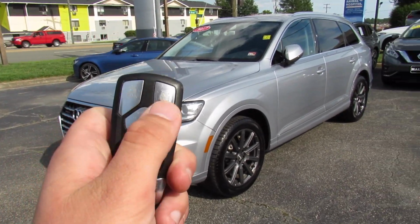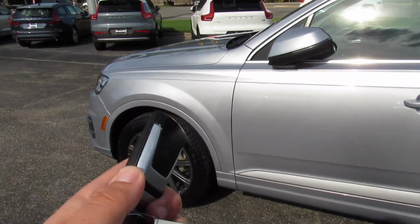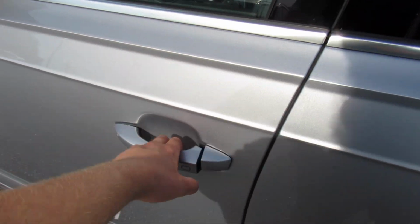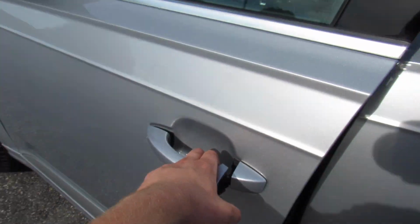Go ahead and get in. Does include your typical Audi key fob. Lock, unlock, trunk release as I showed, and panic. Press on these sides and pull out, and it will release your physical key. Stepping inside, intelligent entry as I mentioned. Just walk up, grab the door handle to unlock, and touch right there to lock. And get in this one.